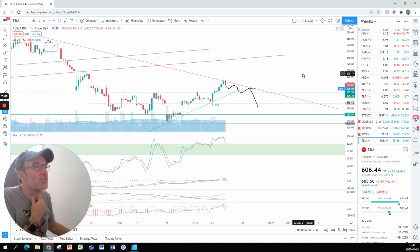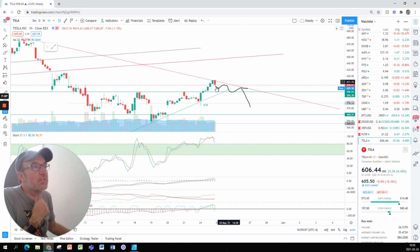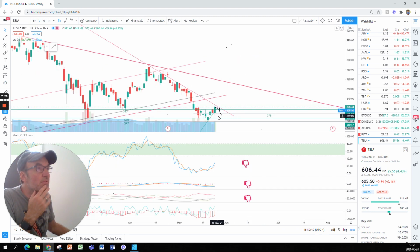So the number to watch is 595, because for us to go back to the congestion zone, we need to break 595 to the downside. So this is going to be interesting to look at today. Let's go back to the hourly chart.